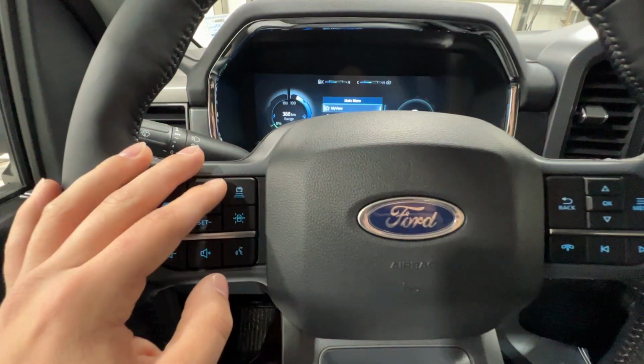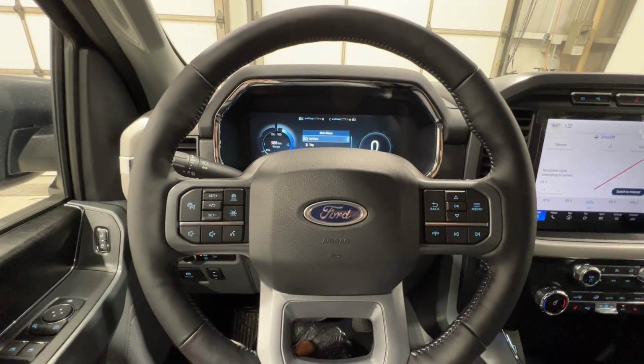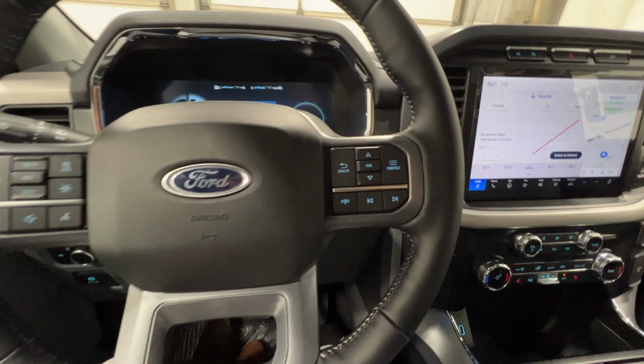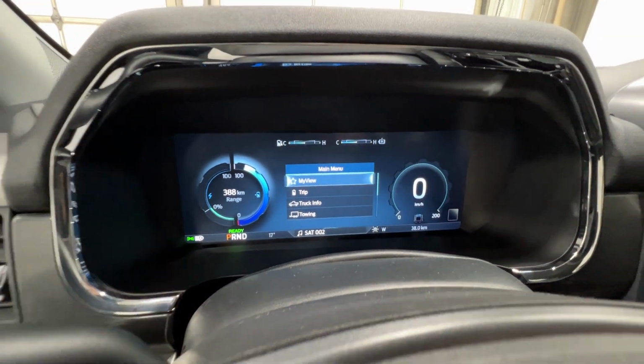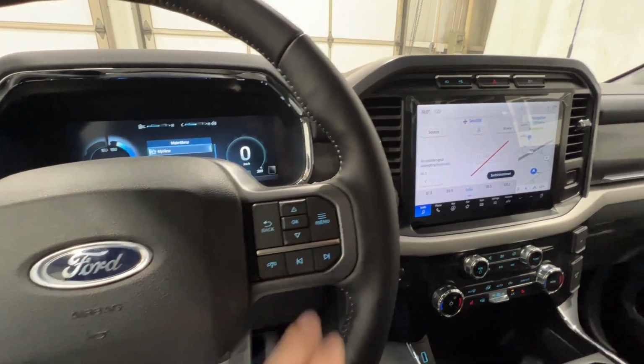And we have the adaptive cruise control system, lane centering, a lot of different driver assistance features, which Ford includes as standard equipment on the Lightning, so that's definitely nice to see. And on the right side, we do have controls for the gauge cluster, which is a full screen. It's fully customizable. It's very easy to use. And we also have your media controls down there.